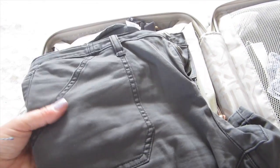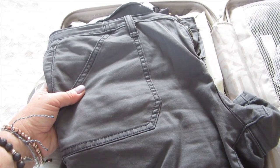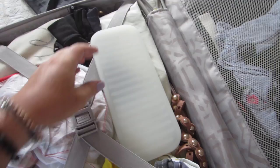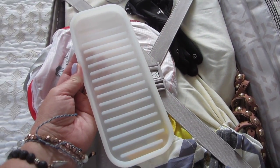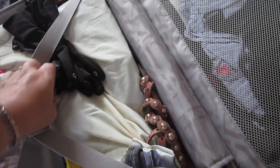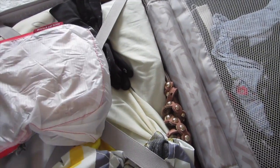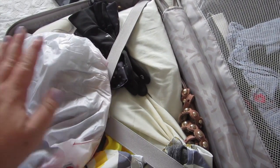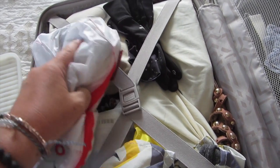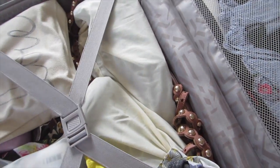Here's one of the 2 pairs of shorts I brought. Jean shorts were the other set. I wish I had more shorts like this. The jean shorts were a little warm, but I didn't really have much of an option. This is a heat protective mat for my hair straightener, which is somewhere in here. I hope we'll find out. But instead, this is one of my t-shirts that I just wore a couple of days. Again, cotton, pretty warm. The gloves I mentioned earlier, and the hat.